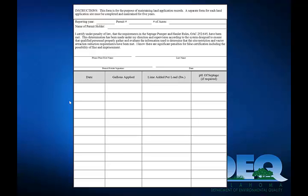One, records will ensure that you're filling the form out the way it's supposed to be filled out. And two, the records are going to tell us whether or not the application rate is being exceeded or not, because that's important. So make sure these records are being kept.